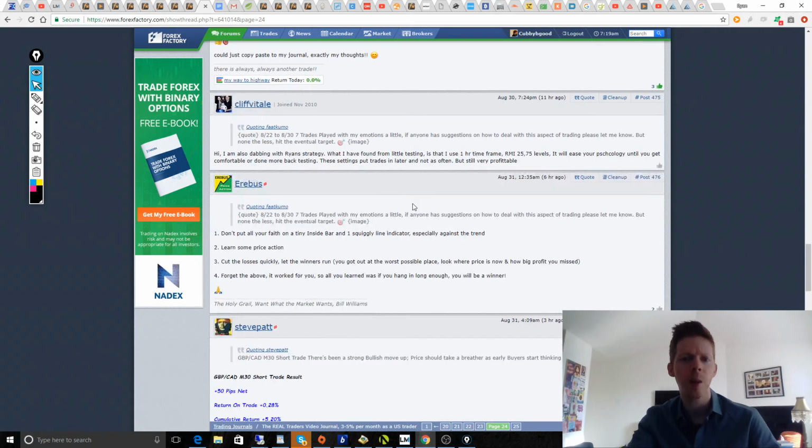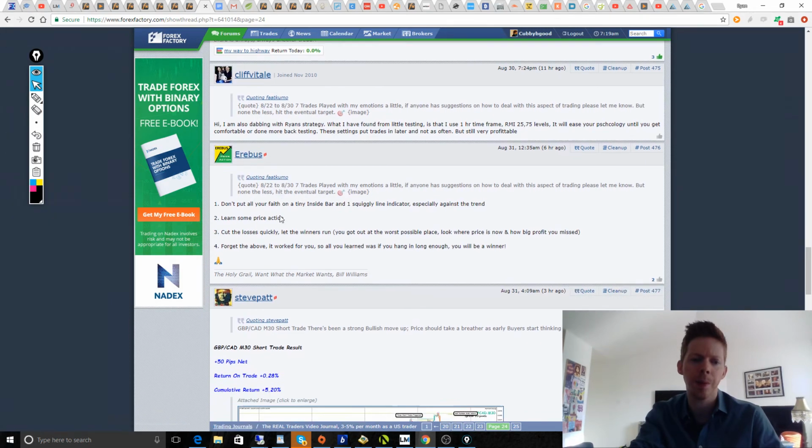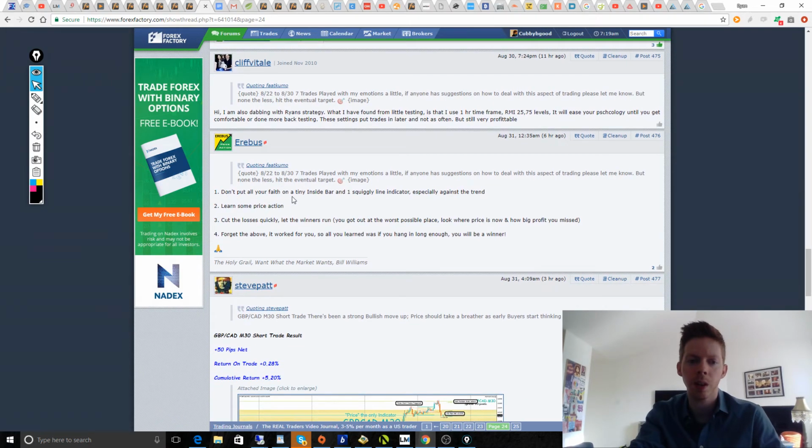Okay, so the last thing I wanted to go over before I end here was Eurobus's comment. He posted in response to Fat Kumo: don't put all your faith in a tiny inside bar and a one squiggly line indicator, especially against the trend. Maybe I'll back up just a little bit. I was a bit confused by his post because I wasn't sure if it was a sly way to bash what I'm trying to do. Since rereading it, I do believe he's talking specifically to Fat Kumo here.